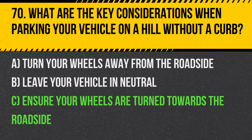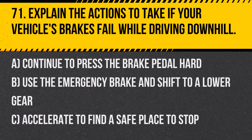Answer: C. Ensure your wheels are turned towards the roadside. This prevents the vehicle from rolling into traffic if the brakes fail. Question 71. Explain the actions to take if your vehicle's brakes fail while driving downhill.